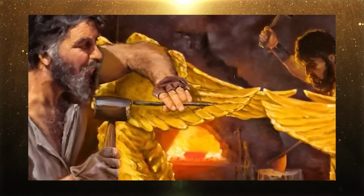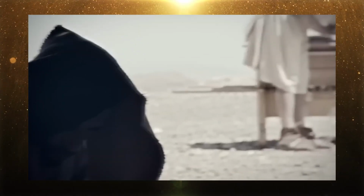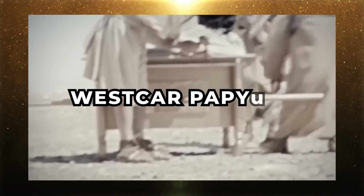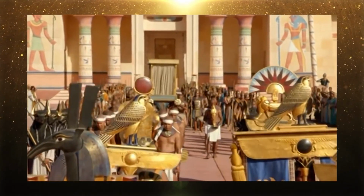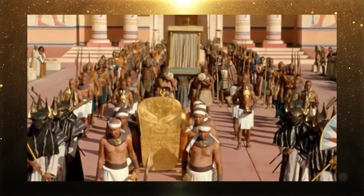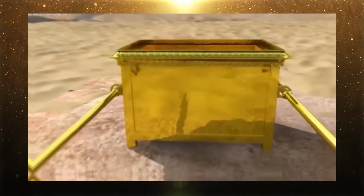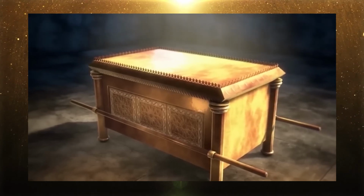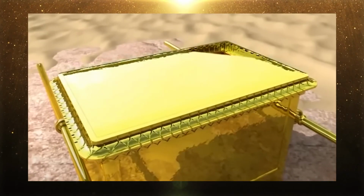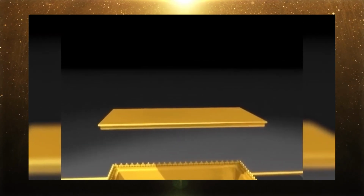The biblical ark was constructed with shittim wood and covered in gold, a technique that was also utilized in ancient Egypt, as seen in the Westcar papyrus. This historical account tells of an ebony-carrying chair with poles made of sejum wood plated in gold. Although it's uncertain whether this wood is the same as the shittim wood used for the ark, it's plausible that the Israelites, Hyksos, were employing traditional Egyptian building methods.